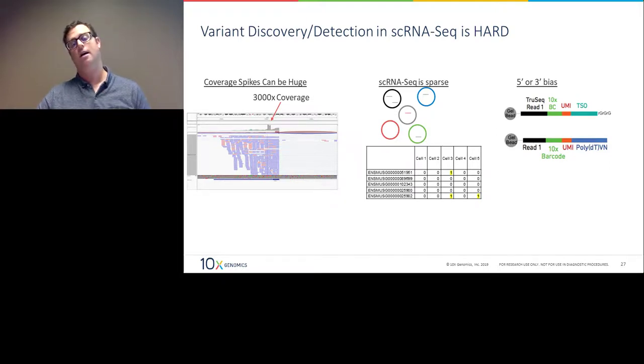So here's an IGV track view of a single cell experiment that we used in this case. And you can see we have 3,000x coverage. And if your allele frequency, or your mutational cell mutation frequency, is very low, you could just downsample yourself right out of being able to see any cells.